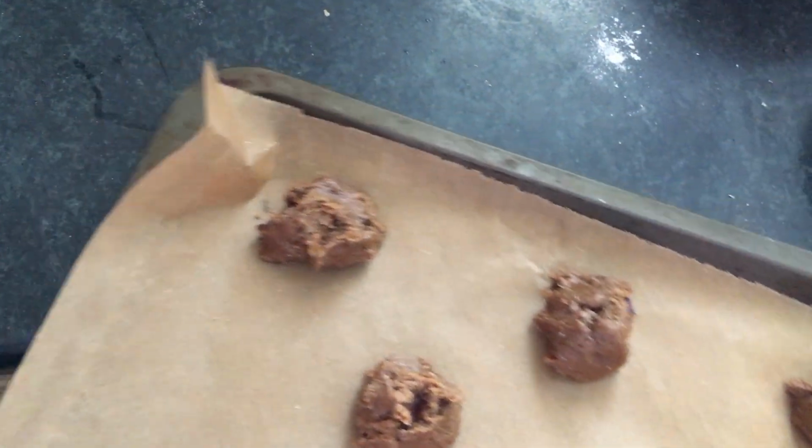And who needs their cookies to be an exact shape? I don't. They're all just going to be unceremoniously shoved into my mouth as soon as they're cooled enough to safely eat without burning myself. So, now it's time to pop them into the oven. Bye-bye, dough. Have a fun time in the oven. They'll want to hang out in there for about 10 to 12 minutes or until they look done.